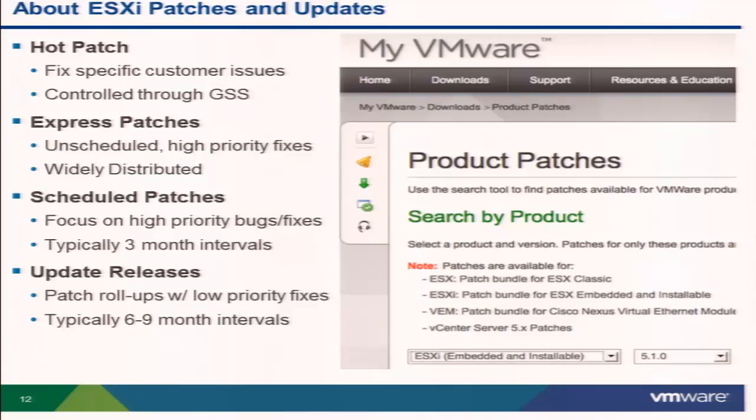If you go out to the patch portal and you query all the 5.0 patches or all the 5.1 patches, you'll notice a little trend. About every 3 months, you see a patch come out. Okay, that's not set in stone. It's loosely defined, just kind of a ballpark of the way we go. Typically those scheduled patches are going to focus on higher priority things, issues that need to be fixed, things that we've discovered.